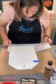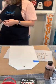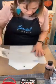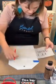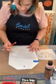Hang tight, girls, let me figure this out. Different pencil, I can hardly see the marks. Let's just go with a regular pencil. The charcoals work, they erase so easily, but the one I picked was just too light. All right, we got there.